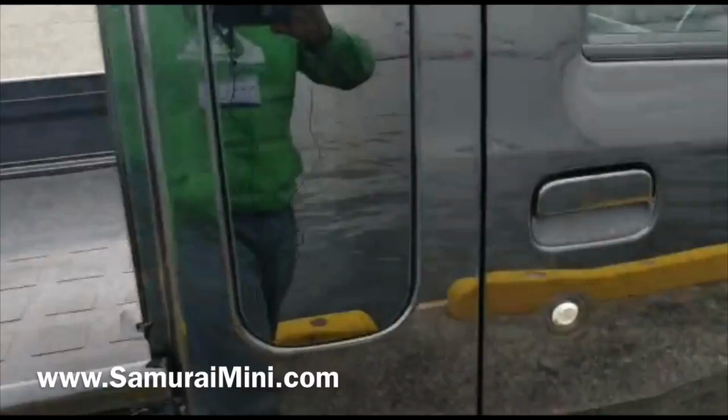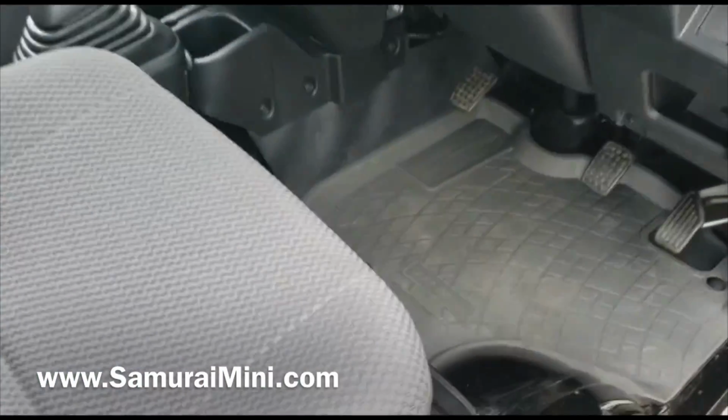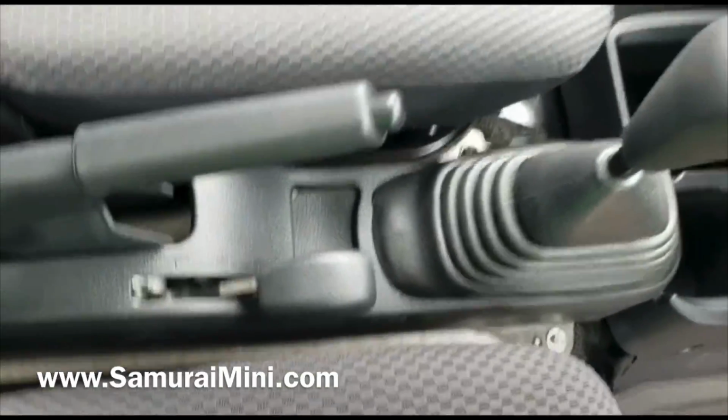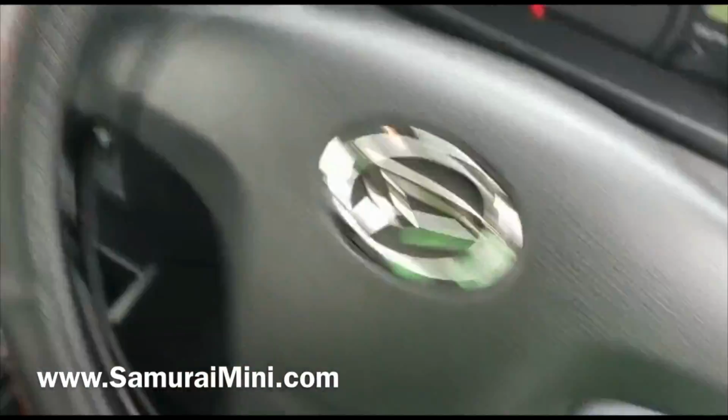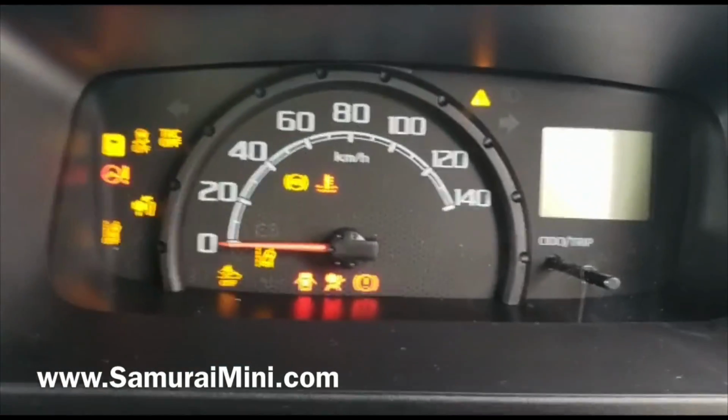See a small window in there. It's got the extended cab inside, clean, tidy condition. It's got a 5-speed manual, high-low range, switchable 4-wheel drive. It's got a rear diff lock as well. I'll just start it up.